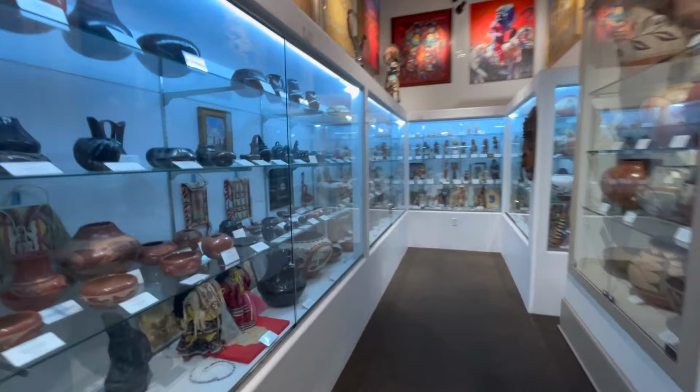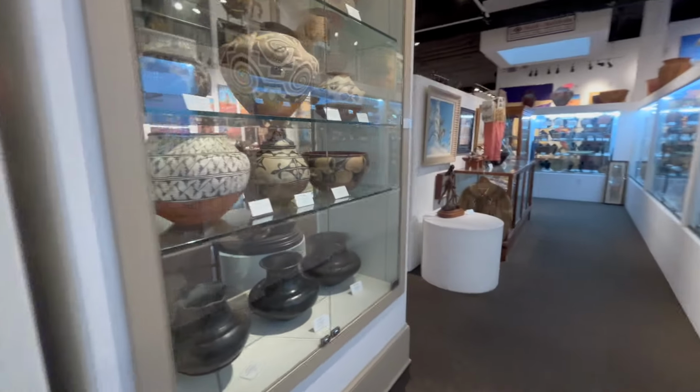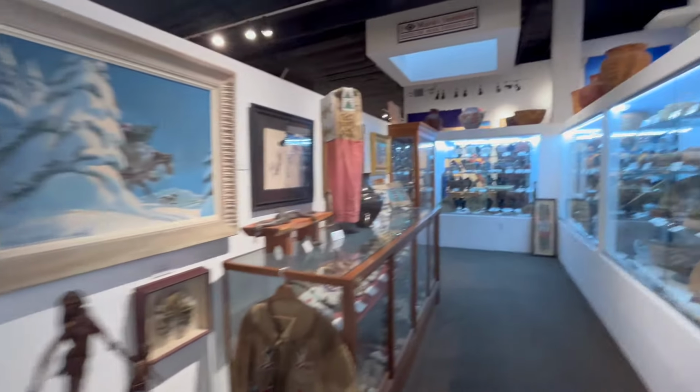Yeah, I think the lights are freaking my phone out. Everything is just getting too dark, too yellow. I will try and fix it. Or maybe it will inspire you to come and see the gallery yourself. It's very impressive. It's amazing what he's done.